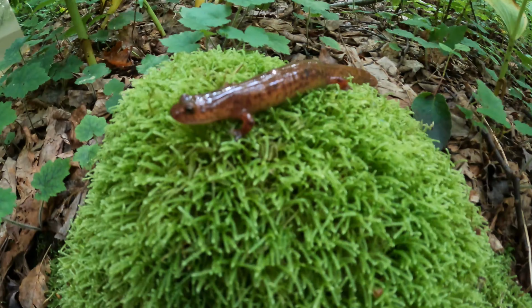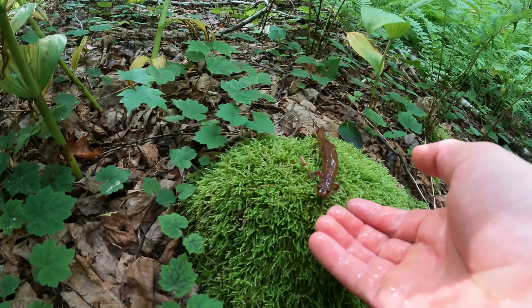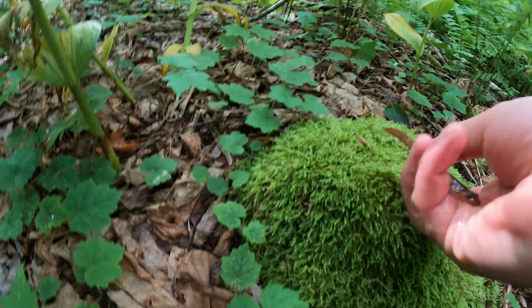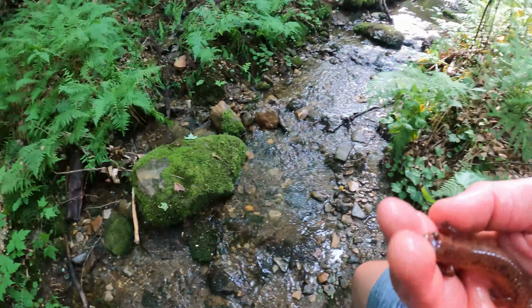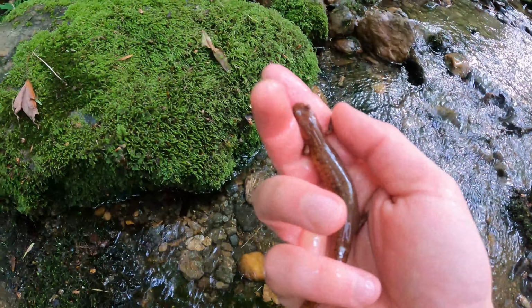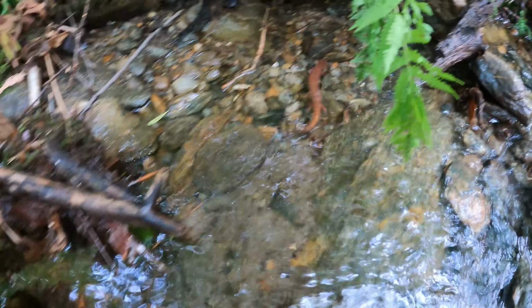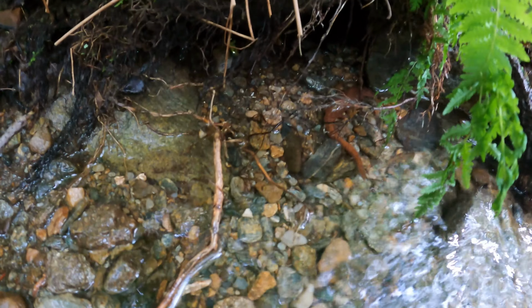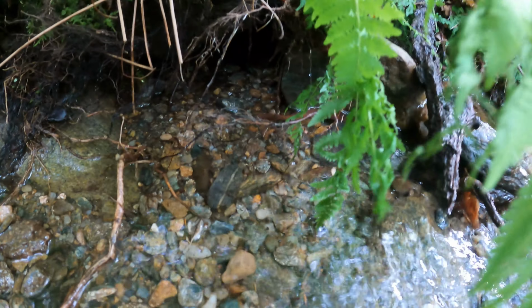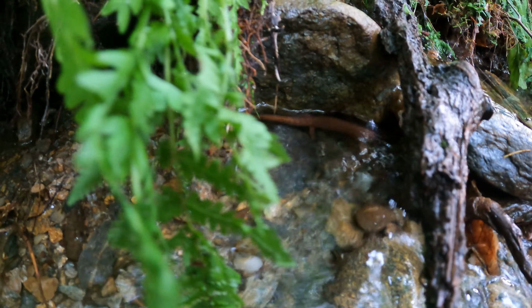Look at that salamander. Gorgeous looking salamander, spring salamander. I love these things. They get pretty big. They get almost as big as the spotted salamanders. Wow, they are slippery though. Holy moly. I'm gonna go ahead and get him back where he was found, right underneath this rock. Look at him go. How cool is that salamander? That is awesome. He's kind of tucking himself up in here. Gorgeous. Let's catch some more.